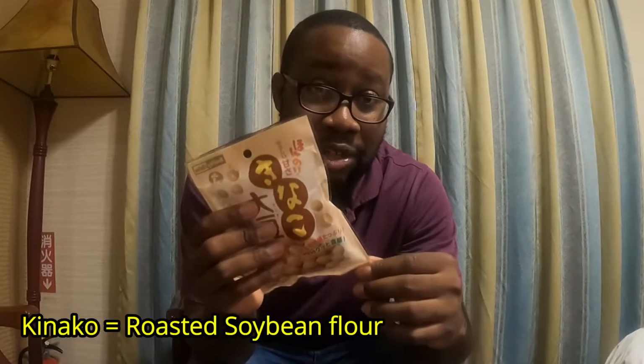So the closest thing that I can liken this to, if you ever tried what's it called again? Goobers? I forgot the little ball, the malt snacks that you get at the movie theater. That's the closest thing that I can relate this to, for those of you who've never seen or had this before. It's kind of like a soybean covered with Kinako, like crystallized Kinako powder. But let's try it out.